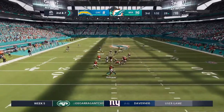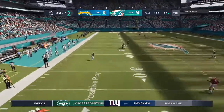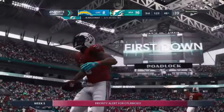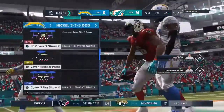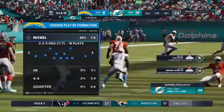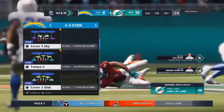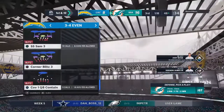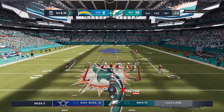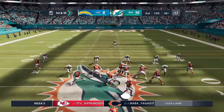On third down, Holloway forced out to his left. And he finds a man on a crossing route. And he is going to have the Dolphins first down as they're able to get the third down conversion. That's a third down conversion of 24 yards there. Nice play. So from Charger territory now, here's a 1st and 10 at the 48-yard line.